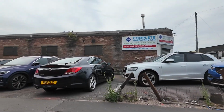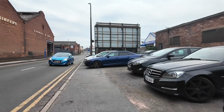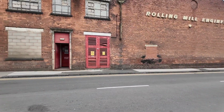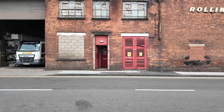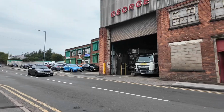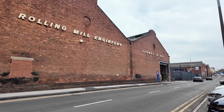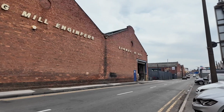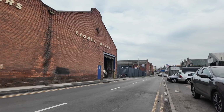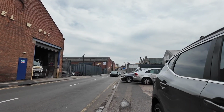And yeah, so this was a very old factory here. And you can see here, this is the rolling mill. Still rolling mills. Rolling mills it was back in the 30s. George Jones Limited now. This used to be just there where it's Priories with the Dominion Tube Works. This is George Jones, Rolling Mill Engineers, and Lionel Works there. A very old factory. Are they still rolling mills though? I don't know. Some of the signs don't always give the true story.